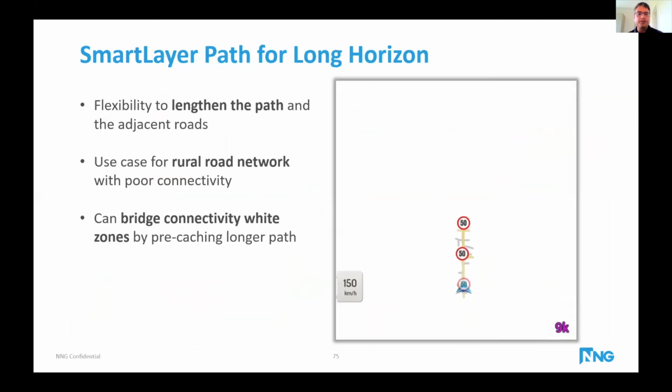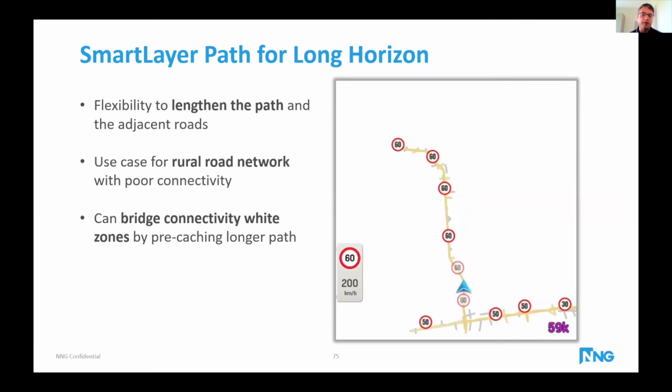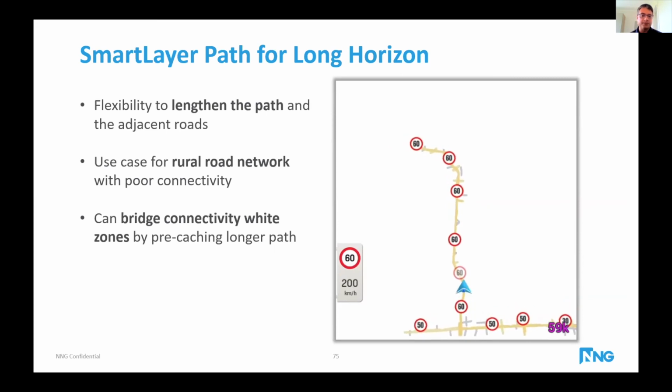NDS Live supports the functionality of requesting a list of tiles and using them for pre-caching. Based on this function, a list of paths can also be streamed. The length of the paths and the adjacent roads is scalable. This use case can be used in rural areas with poor connectivity. Due to small data size, pre-caching along the path is still feasible, even with limited bandwidth. This long horizon path can help to bridge connectivity blind zones as well.